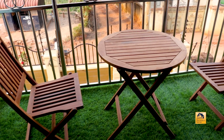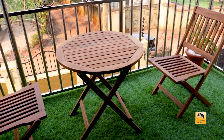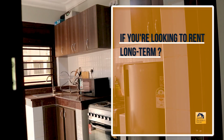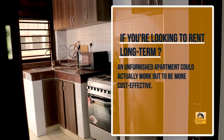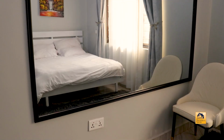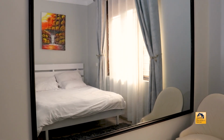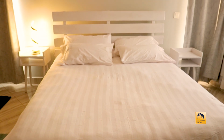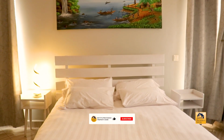Is furnished or unfurnished cheaper? How can it be less expensive for both options? Well, if you're looking to rent long-term, then an unfurnished apartment will actually work out to be more effective. Rental charges will generally be lower, which would make buying your own furniture a less expensive option if you're going to rent for a while.